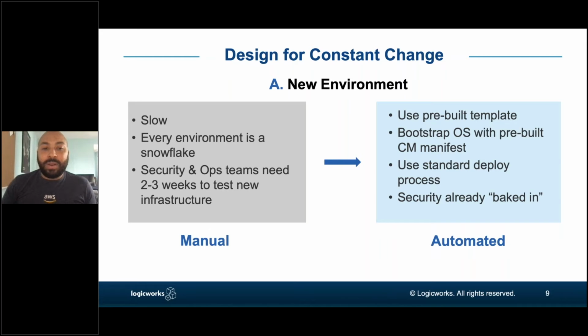So stepping through each one of these, how do we plan for a new environment? Well, manually, that would be a slow process. Again, you'd have to deploy the VPCs, you'd have to define your route tables, you'd have to define your subnets, ports, access permissions for users, and then the infrastructure itself. If you're doing that manually in the console, if you had to do 3 of these, it's going to take you months.